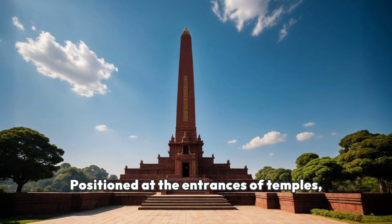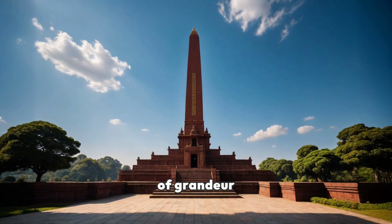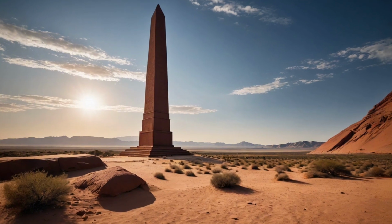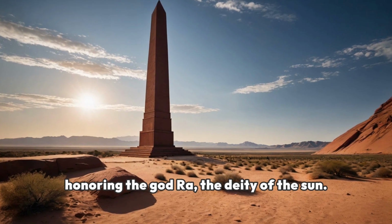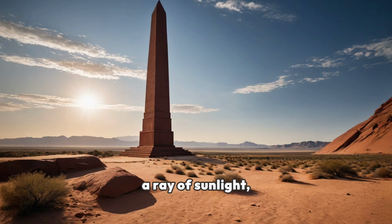Positioned at the entrances of temples, these structures not only conveyed a sense of grandeur, but also aligned with impressive precision to celestial bodies. One leading theory suggests that obelisks were intended as solar symbols, honoring the god Ra, the deity of the sun. Their pyramidal shape resembles a ray of sunlight, intended to capture and project divine energy.